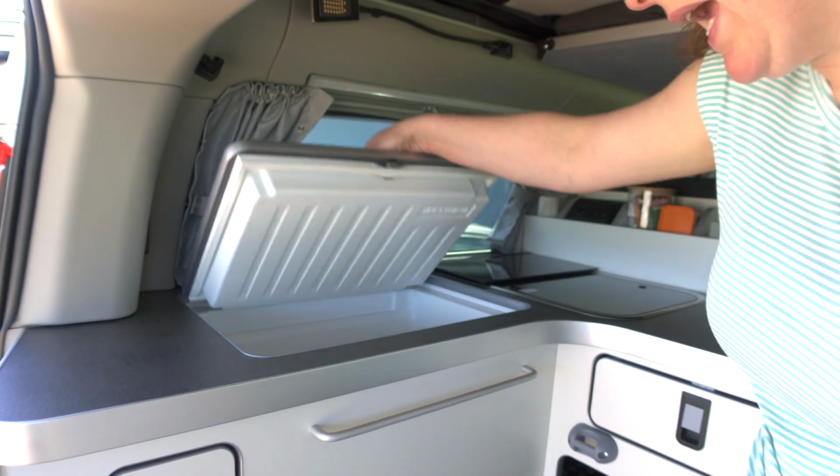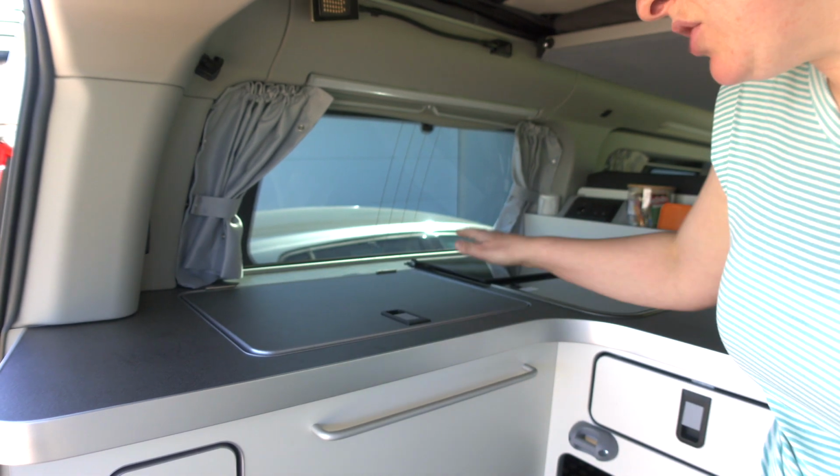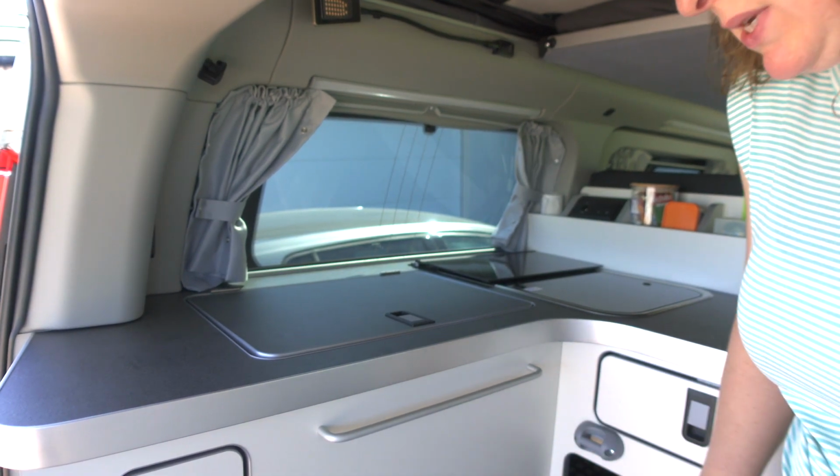The fridge is usually empty because it's off when we're not planning to go anywhere. But this is really handy if we're picking up a takeaway or some shopping. It keeps everything, especially bottles and milk, etc., quite safe.